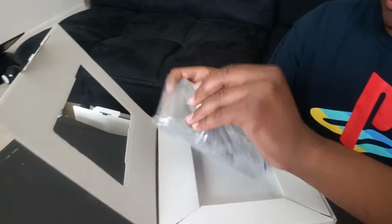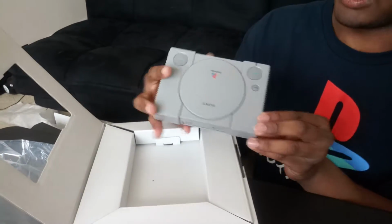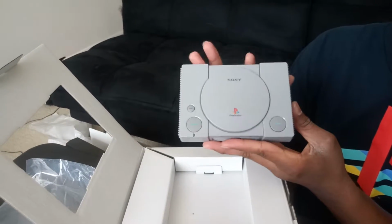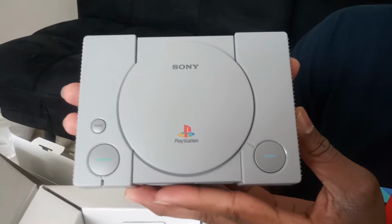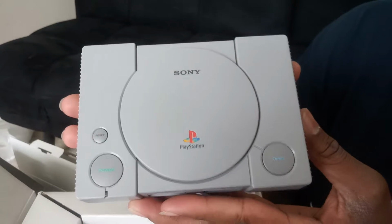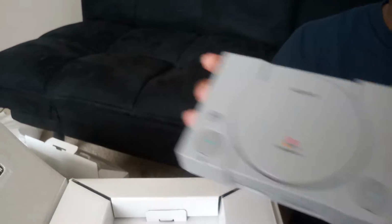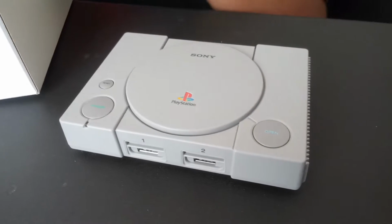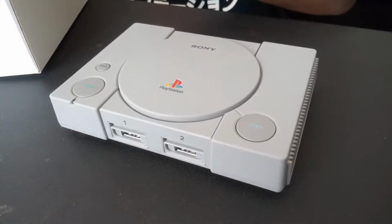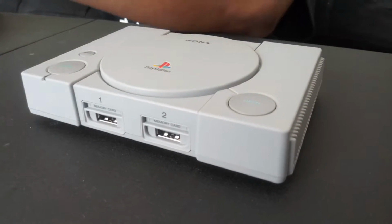Honestly, I'm actually quite surprised. This looks pretty much just like how it is supposed to look. A PlayStation 1, just 45% smaller than the original. I mean, it is very nice. I think it's very sleek, and I really like how that looks. It's actually fairly fascinating, and it's very interesting to see how they made it a lot smaller than what it was originally.